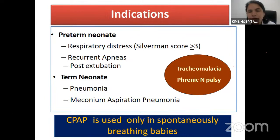CPAP is only to be used in spontaneously breathing babies. This is a very, very important consideration to be noted. CPAP should never be attempted in a newborn with apneas, in a newborn with recurrent apneas requiring positive pressure ventilation, or in a newborn with poor respiratory drive.